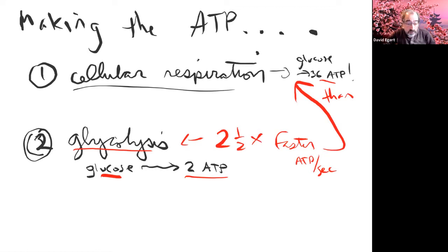So a lot of our cells, the muscle cells that are going to need lots of ATP fast, are going to have these little glycogen granules in the cell. Glycogen, remember, was just glucose. It's kind of like starch. Glucose is all connected together in chains. So you can free up the glucose, cut the glucose apart in glycolysis, and you're making lots of ATP fast.